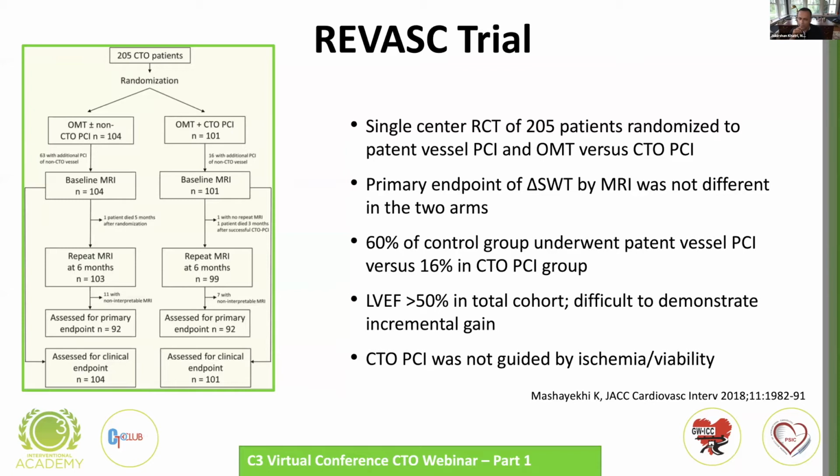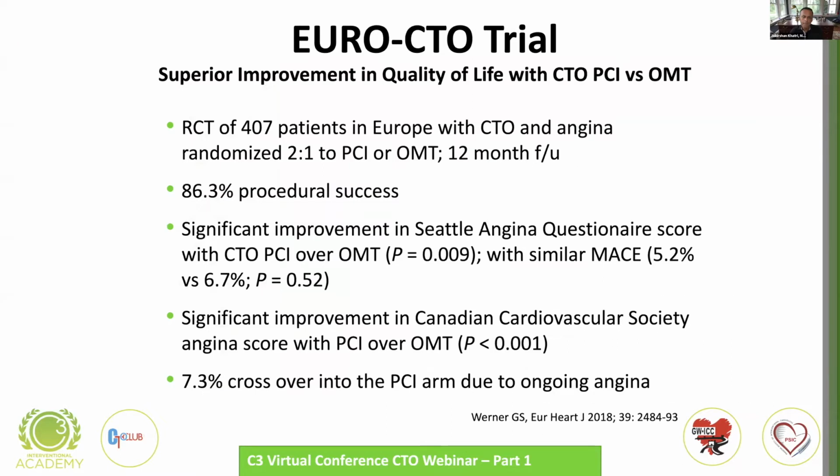The baseline ejection fraction in both of these groups was high. The baseline EF in both groups was over 50%, which could make it kind of difficult to demonstrate any incremental gain. And the biggest issue, I think, with this trial is that, again, CTO PCI in this case was not really guided by ischemia and or viability. Basically, patients were referred and enrolled in the trial without pre-procedural assessment.